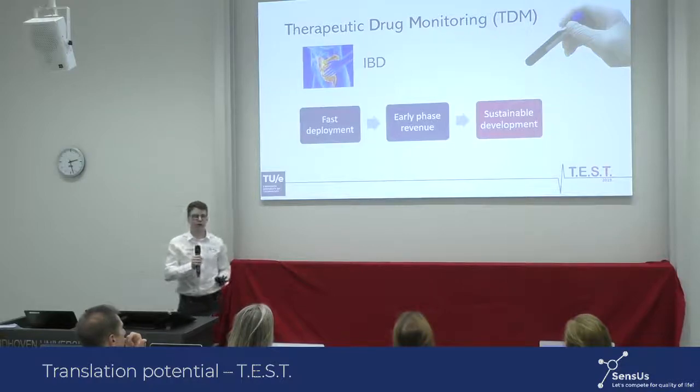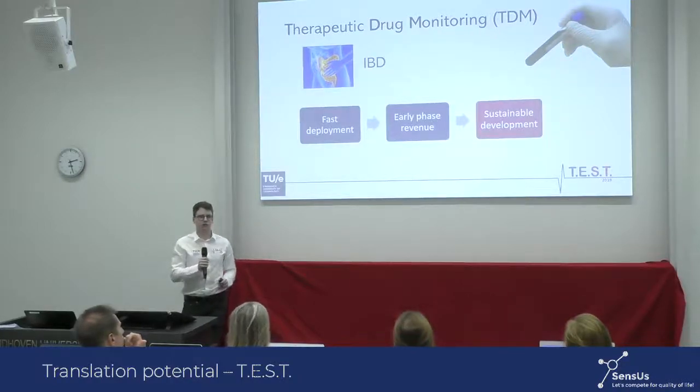Already we set up cooperations, by the way, with medical practitioners in the south of the Netherlands who are willing to help validate our sensor and eventually set up clinical studies.